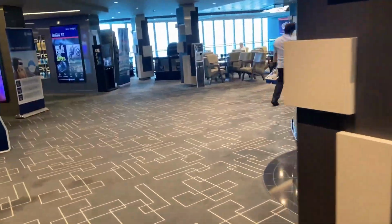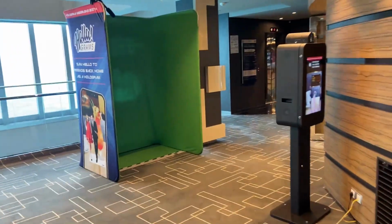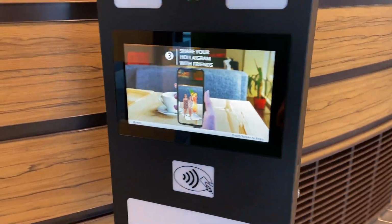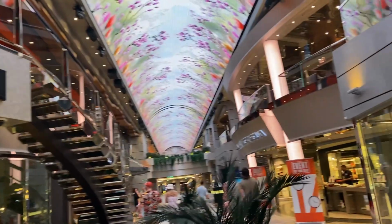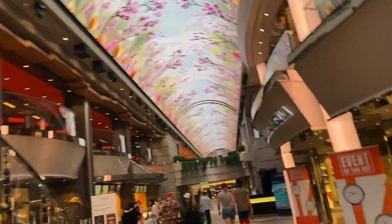Over here is another bar, and over here is the MSC shop. This is the holograms. Ashley and I haven't done it yet, but the concept is you tap your card. I was going to show you, and you become a virtual hologram that you send to your friends and family while you're off on the cruise. I know that I've shown this shot multiple times, but you just can't be in awe of how beautiful this location is.